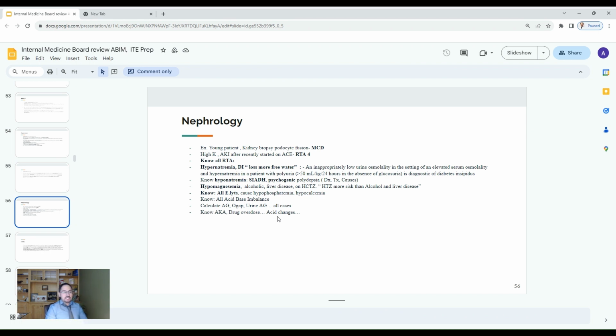So there is always a key, but again, remember this is not Step 2 or Step 3. There is something hidden there. They may not tell you, but it's there. For example, you may be asked about renal tubular acidosis, but they're not going to tell you, oh, this patient's anion gap is normal, but he has a metabolic acidosis.